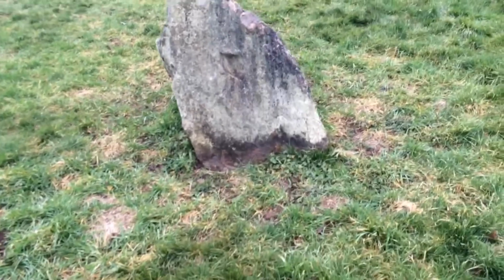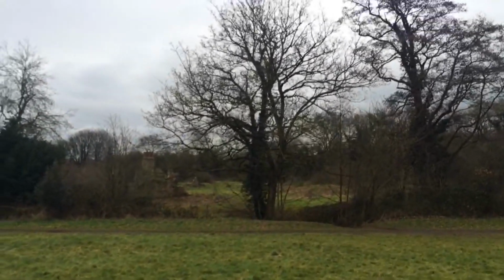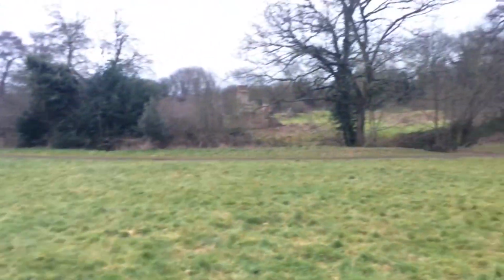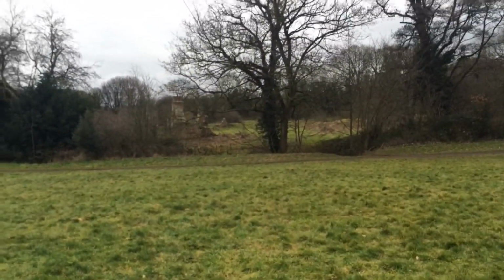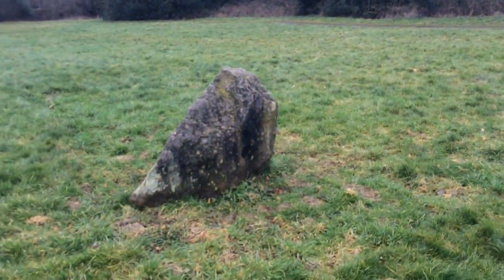I'm going off course. This is a really cool stone. Hella old. The Priory, I'm not sure if you can see, it's literally just over there. So it's just interesting to know that this place has been a religious site for thousands and thousands of years, continuously, up until, you know, well, a couple of hundred years ago when this place was dissolved. But yeah, really, really cool.